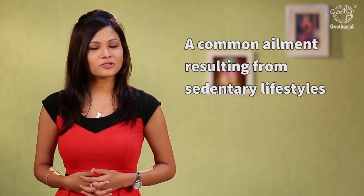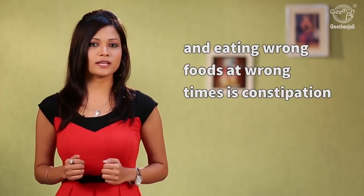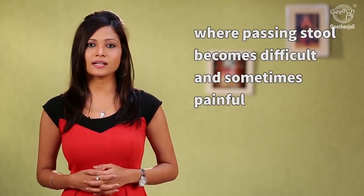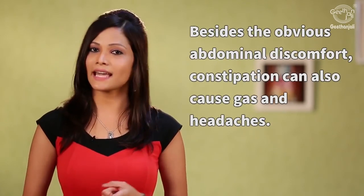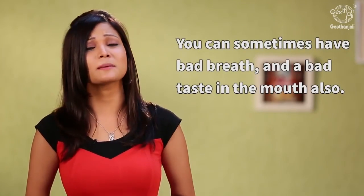A common ailment resulting from sedentary lifestyles and eating wrong foods at wrong times is constipation, where passing stool becomes difficult and even painful sometimes. Other than the obvious abdominal discomfort, constipation also causes gas and headaches. You might also have bad breath and sometimes a bad taste in your mouth as well.